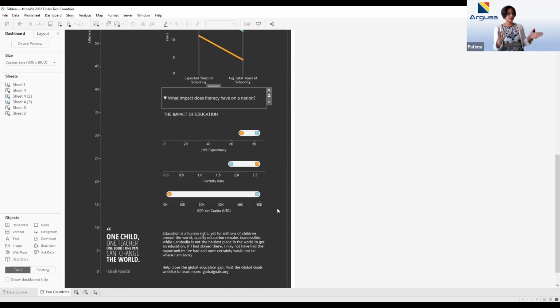So she concludes by saying that she herself may not have had the same life and the same opportunities had she lived in Cambodia and had her parents not migrated to Australia. Very personal message. I really like the graphic. I really like the message, you know, it's very small things that make it very personal and very nice.